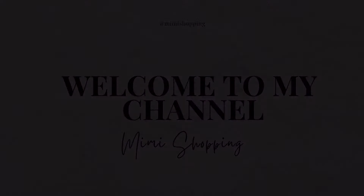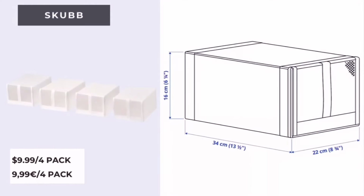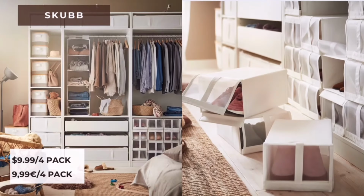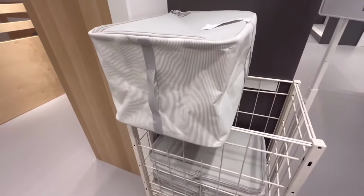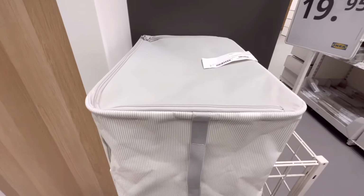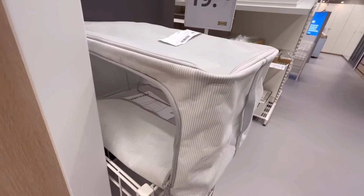I'm thrilled to have you join me for the first part of this series dedicated to my IKEA organization finds. Before we dive into the captivating world of storage solutions, I want to share a few preliminary tips. First and foremost, before embarking on your journey of purchasing organization products, it's crucial to declutter and rid yourself of unnecessary items. This fundamental step will help lighten up your space and make the organization process smoother.